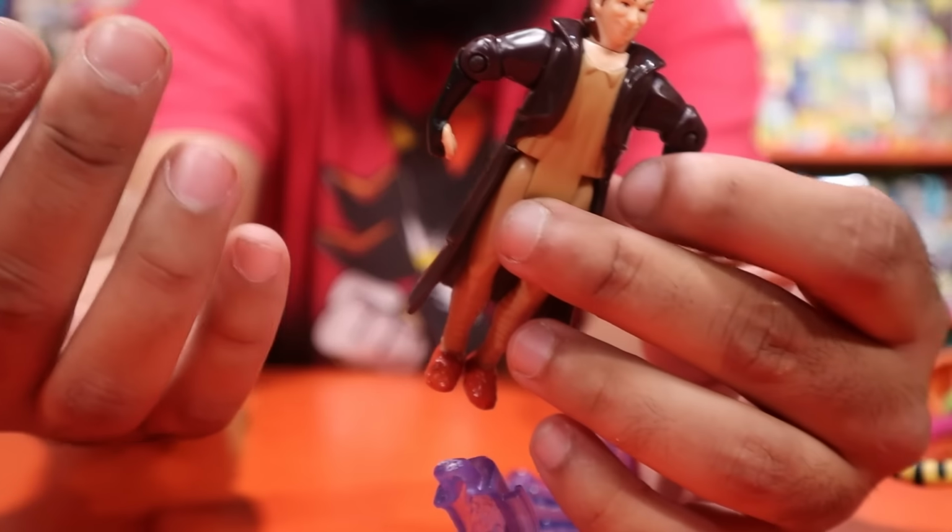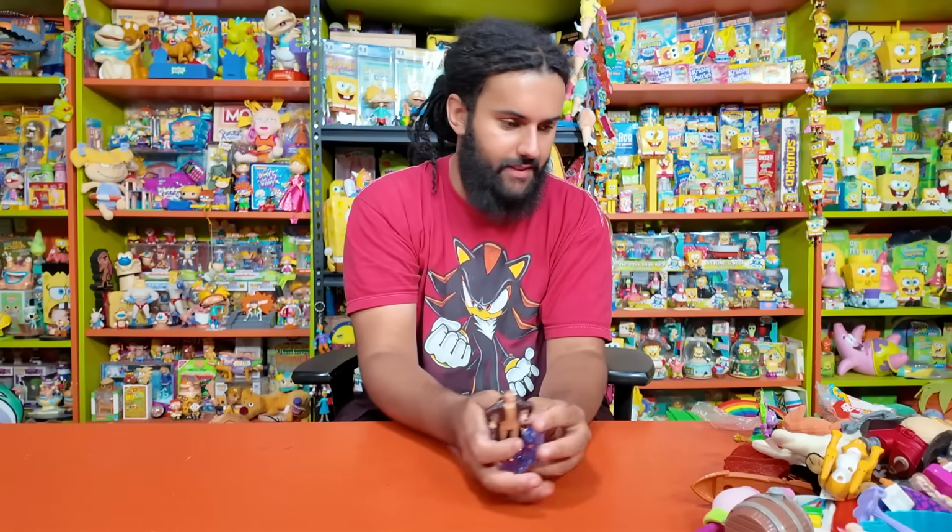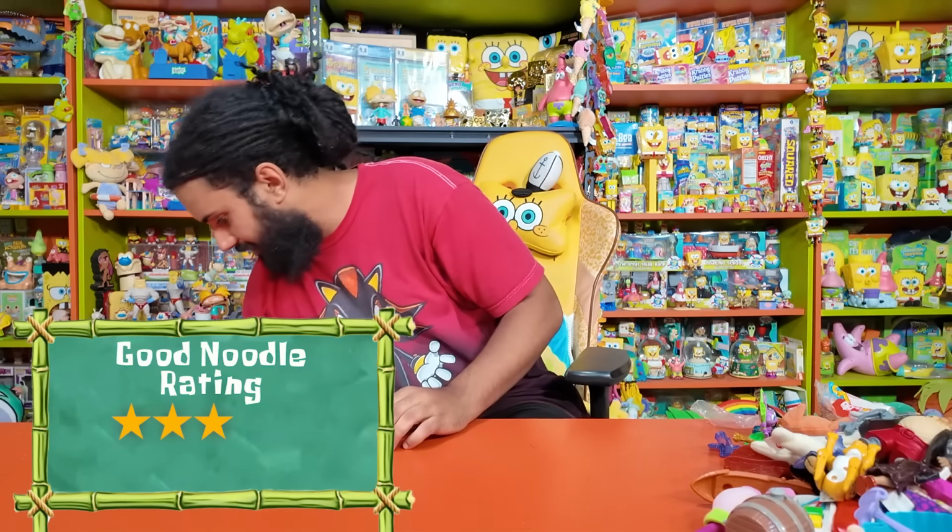So you get the singular figure of this dude and then these wings to the dragon, I suppose. Man, these Mystic Knights figures are terrible. I'm gonna go ahead and give them a 3. That's the worst line we've seen in the set.